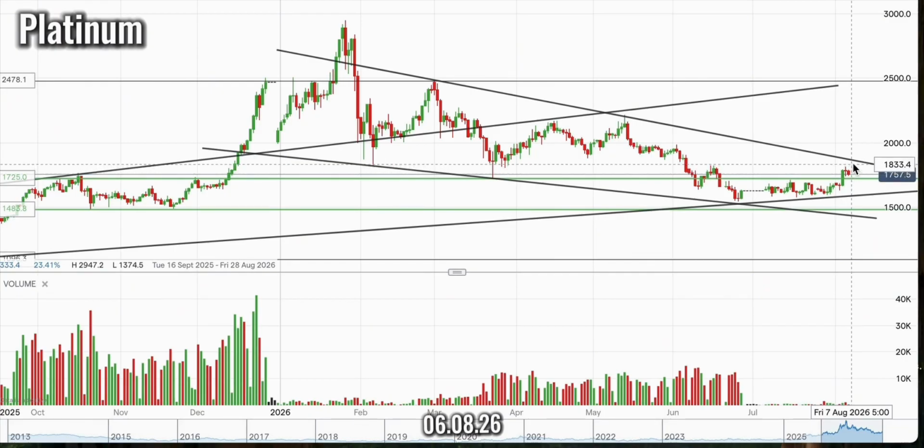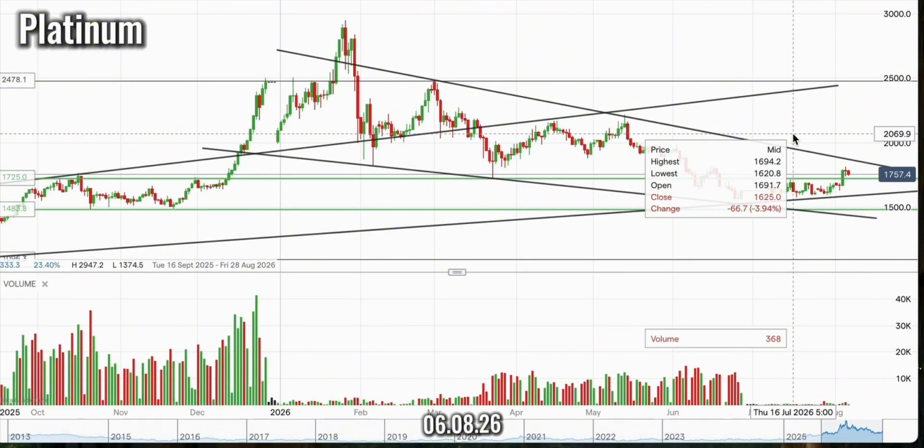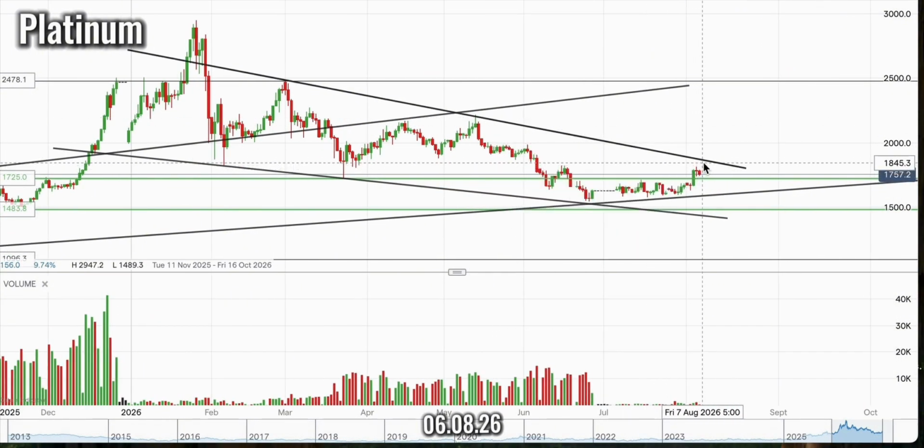However, we do have this trend line, which is heading a bit lower. We need to tag this line, which is 1,700, and then we need to then get above it. Once we can get above it, can we then make our way to 2,445? Okay, so let's keep an eye on that. Platinum still got a little bit of work to do to get above this trend line. Once it gets above it, then your next target is 2,400 odd.